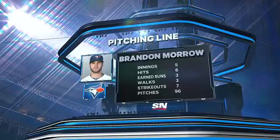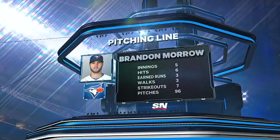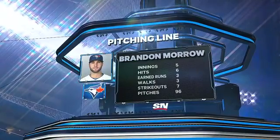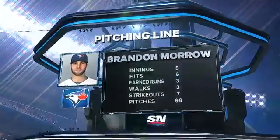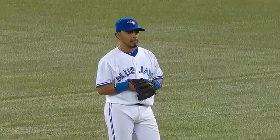He finishes the game 5 innings, 7 strikeouts overall, 6 hits, 3 runs, and he gave up a couple home runs in the 4th. David Ortiz with the leadoff shot. Mike Carp hit a solo home run in the same inning, and Blue Jays are in position to win it.